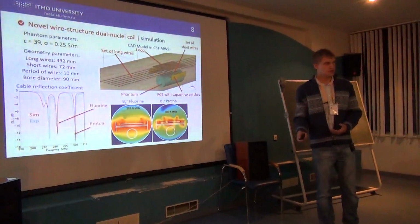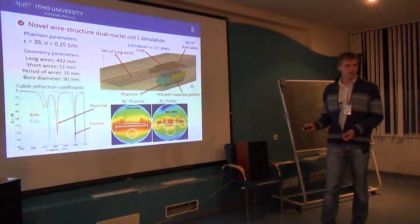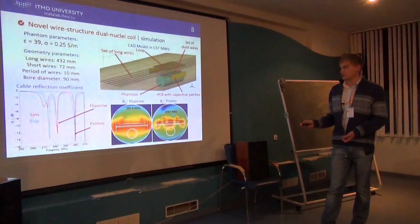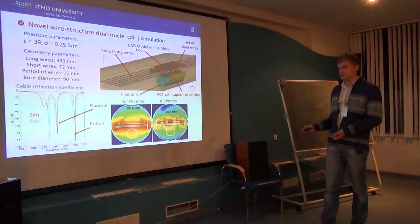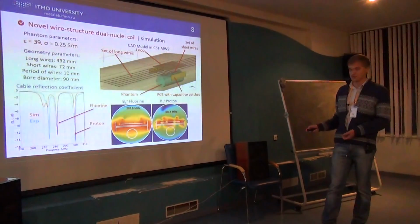In order to prove this, we run a full-wave numerical simulation in CST Microwave Studio, where we can calculate the return loss, so the reflection coefficient in the cable feeding this antenna, which shows us that really we can tune to these two particular frequencies of fluorine and for proton. And this is the field distribution at these frequencies. We can see that inside our subject, the field is quite homogeneous.